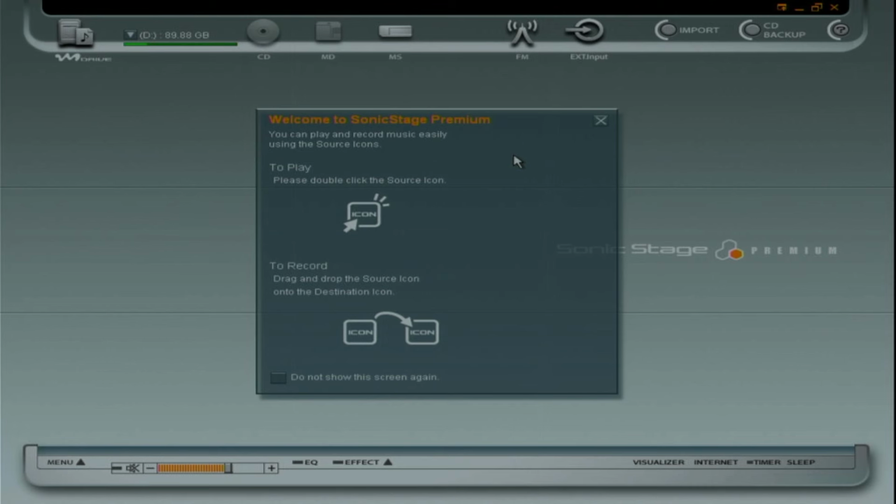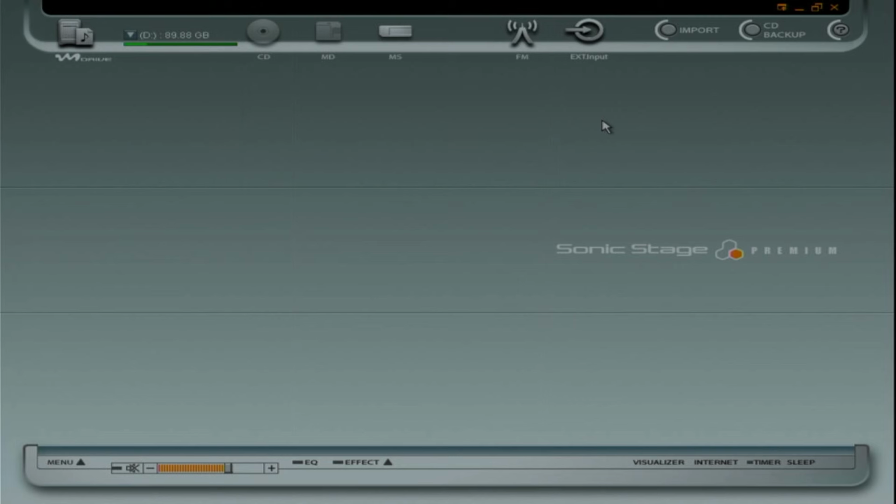Welcome to Sonic Stage Premium. You can play and record music easily using the source icons. Let's go ahead and just try to play some audio first. Now, we've got these different icons at the top, and it looks like we've got the Sony drive here, which looks like the computer itself, at least the icon does.